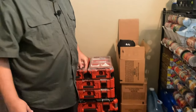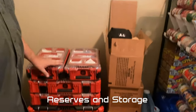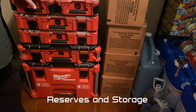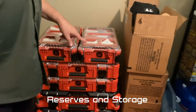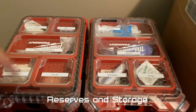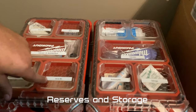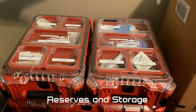All right, so that is our family bag. I do want to spend a little bit of time talking about our reserves. We also have this kit. These are Milwaukee toolboxes that we turned into a first aid supply. And as you can see, we have the different compartments labeled. Reason being is when you need it, you don't want to have to open everything up. You want to be able to find things real quickly.